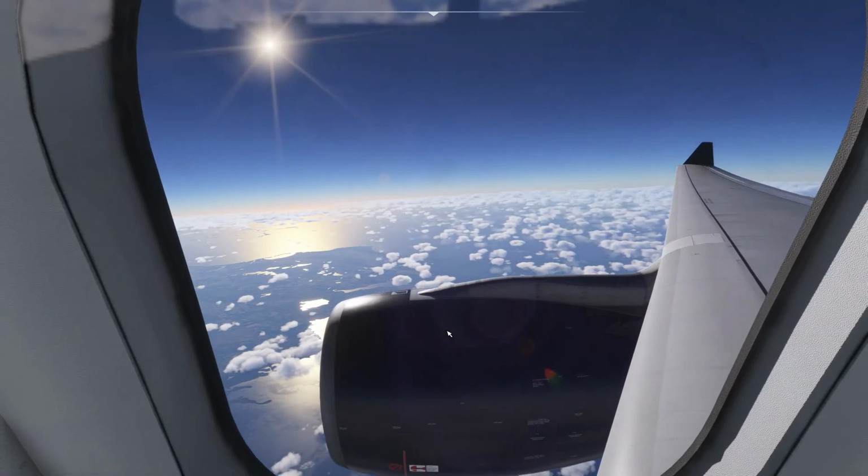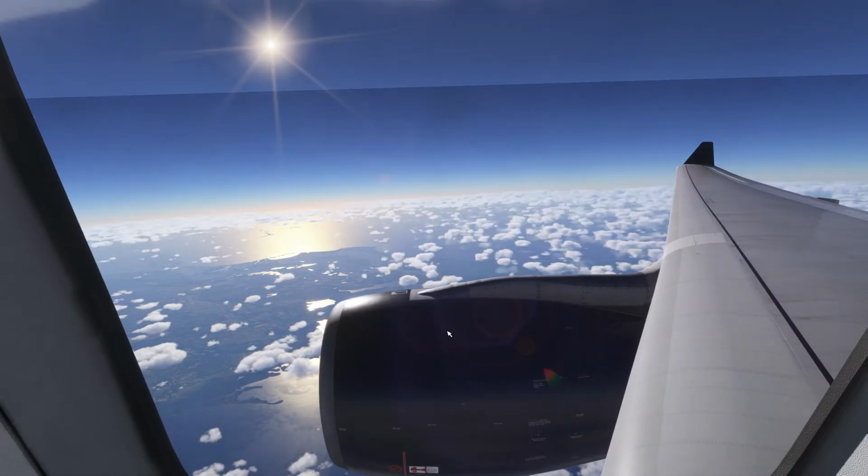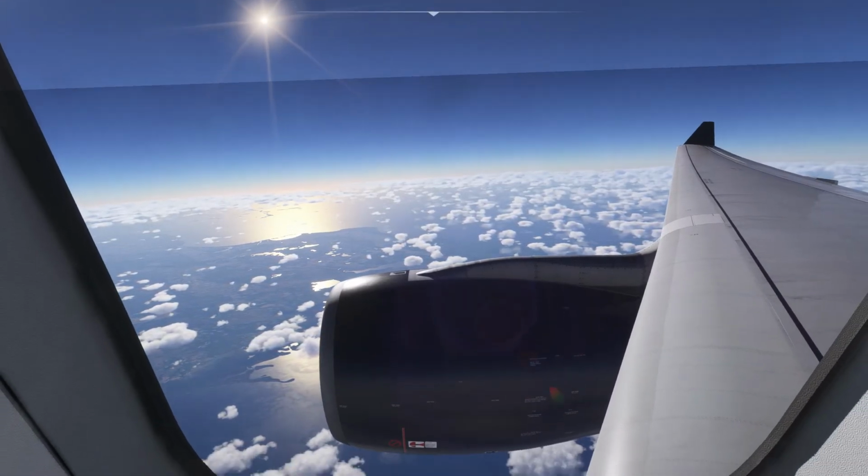What's crazy is we've flown the 330 how many times? I've never had this window flicker issue before. It's driving me nuts.